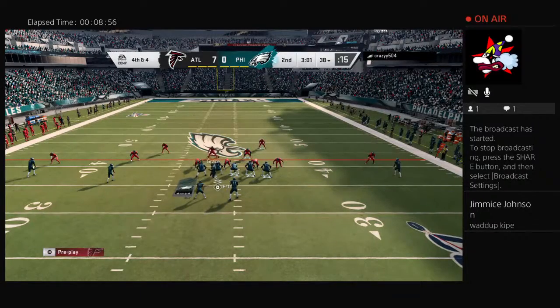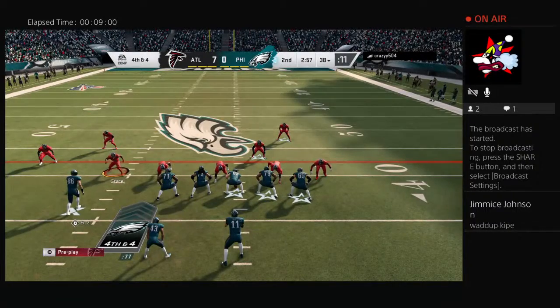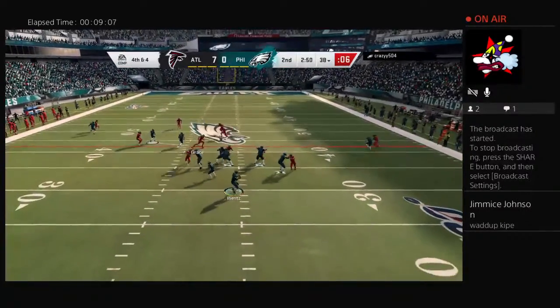53's mine. I got him. Mike, 53. 53. This 5-7. They're not ready for this, man. They're not ready for this. They scared. They do go for it.